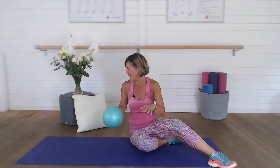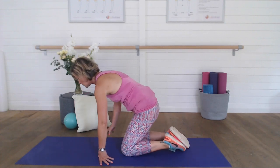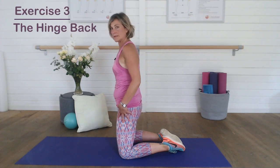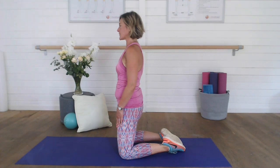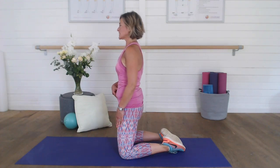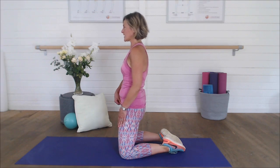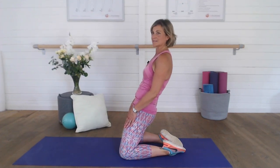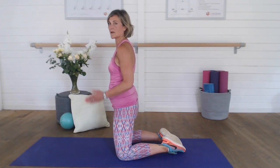So we're going to take the ball out, place it to one side, and we're going to come onto our knees. Now, you're going to have some space in between the knees, but your big toes are together. From here, we're placing the hands just on the thighs, and we're going to breathe in, and then as you breathe out, I want you to imagine you're zipping up a jacket from your pubic bone here, right up towards your chest, and we're going to hinge back at the knee, continue to breathe out, you'll feel a stretch in your front thigh, and then we'll breathe in and come back up to kind of vertical.